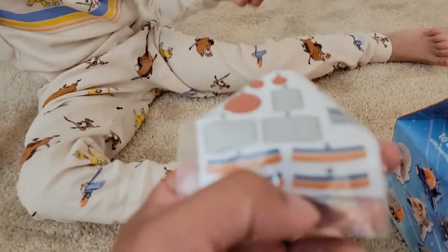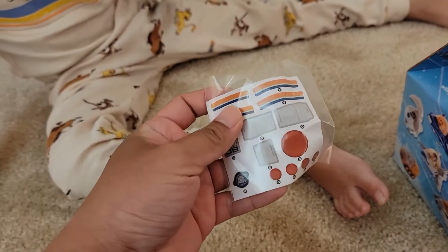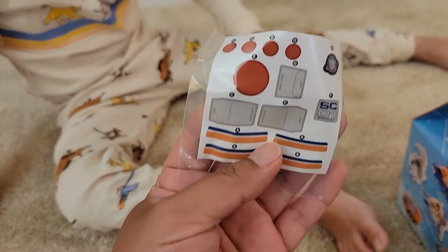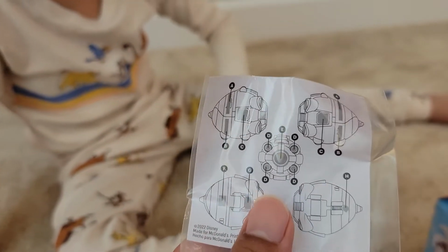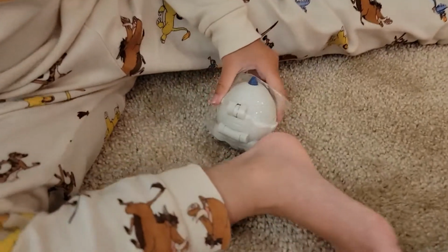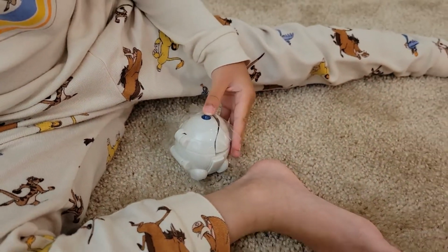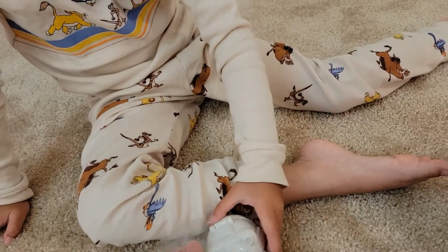You cannot see him. There's stickers. It looks like a rocket. There's stickers with instructions in the back. Oh no, I cannot see. Oh no, I see him. There's no instructions in the back. What did you get? Oh, there's still plastic on this one. Let's get the plastic out. Like this. Ta-da!